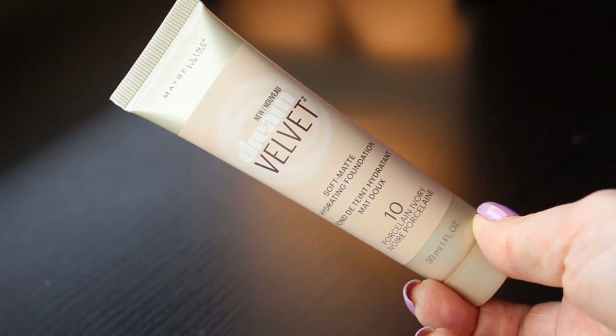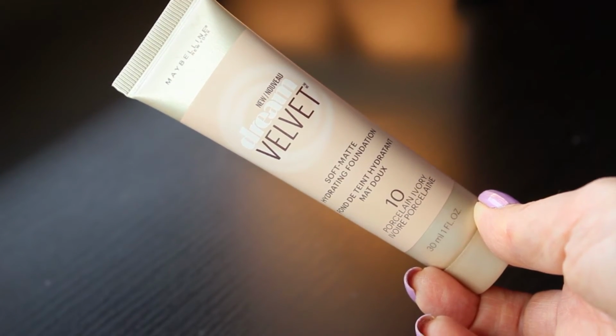One of the products that I was super skeptical about when I first swatched it was the Maybelline Dream Velvet Foundation in the shade 10 Porcelain Ivory. When I first swatched this on my arm, I looked at the color and went, there is no chance that this is going to work for me. It looks incredibly orange and not like my skin tone. And yet, it really, really works.